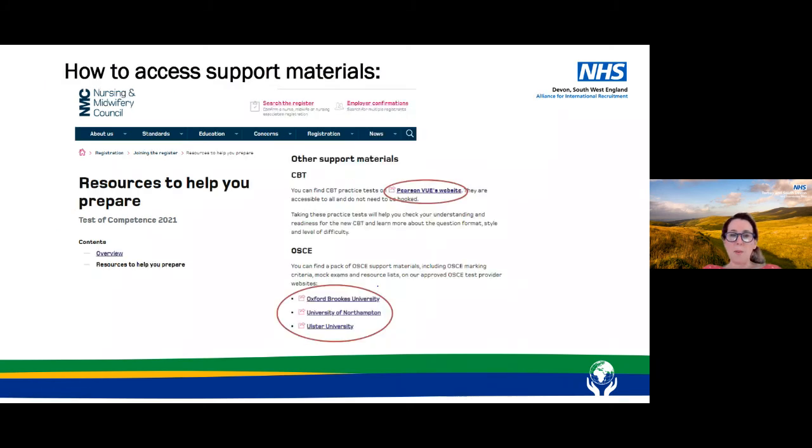So as we've talked about, the Pearson VUE website, Laura's put the link in the chat there. Have a look, it's accessible. You don't need to book on, you don't need to make a username. Just go on, have a look and take what you need. Next slide.